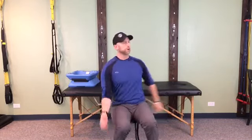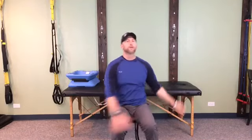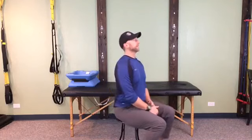All right. Cool. So shake those arms out a little bit. Move it around. Okay. So now we're going to go into scapular mobility, which is your shoulder blades. So you're going to do a one-arm row on both sides, and then we're going to do lat pull-downs.